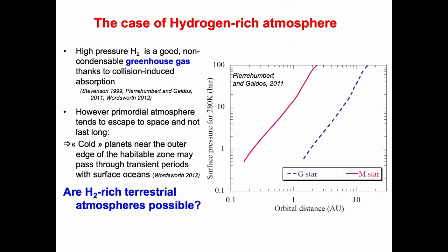The reason is that at relatively high pressure, if you have like a few bars of hydrogen, then hydrogen can become a good greenhouse gas thanks to a process called collision-induced absorption. I won't detail that. One molecule of hydrogen is not a good greenhouse gas, but when you put high pressure hydrogen, it absorbs thermoinfrared radiation. We believe that either you are like a Neptune with millions of bars of hydrogen, so no surface, or you're like the Earth, and then you tend to all the hydrogen escape.